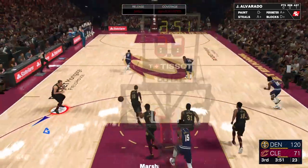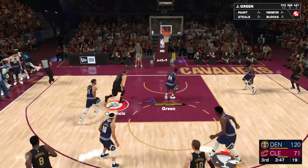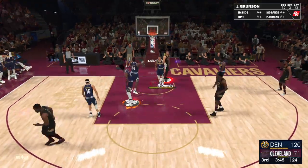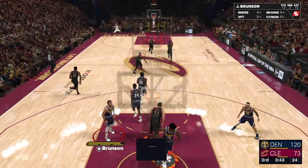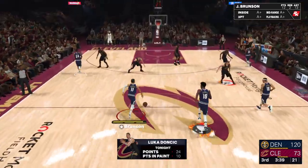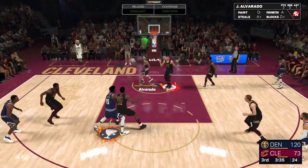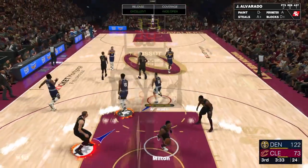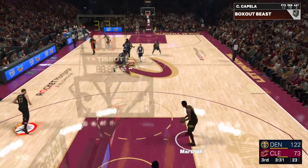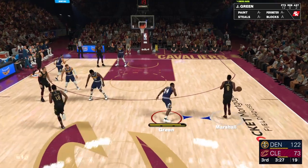From outside, off the mark. And you could tell he thought he had a little more space, but the defender was right there. Did a great job closing the gap, making the shooter feel uncomfortable. Well, I guess we could give him credit for not getting discouraged. They're still playing hard. He's doing his job out there. And the basket by Alvarado. A quality pass, setting up a quality shot. It's just textbook basketball.